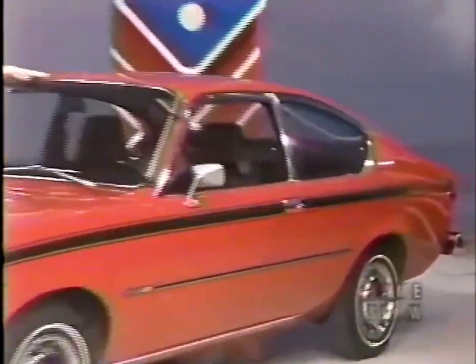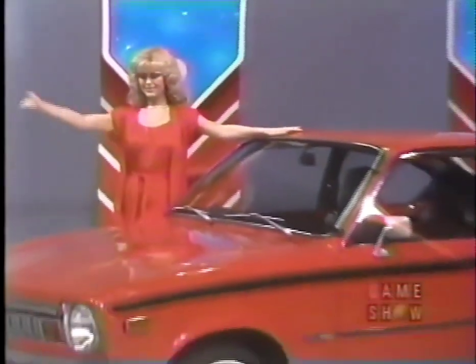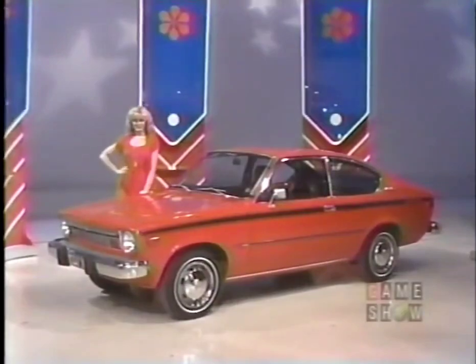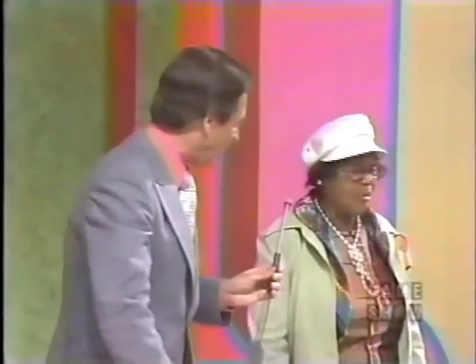The Opel Isuzu, a two-door coupe that offers a combination of performance with economy. The new Opel Isuzu by Buick. It's equipped with body side stripe and steel-belted radial whitewall tires. Boys, every day dreaming about winning a car, huh? That's right. Yes, step out here, won't you?